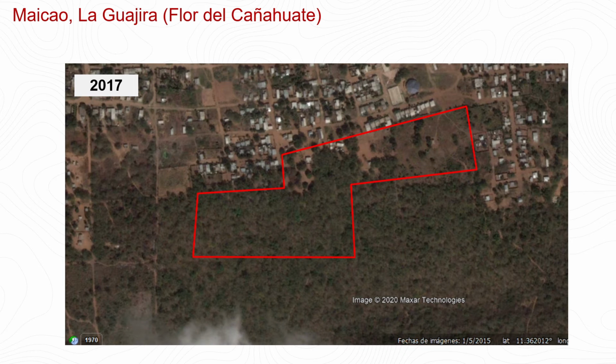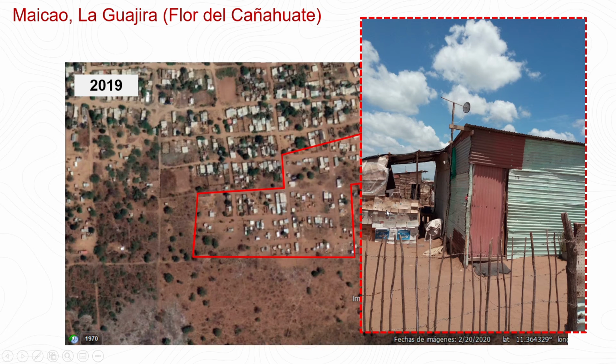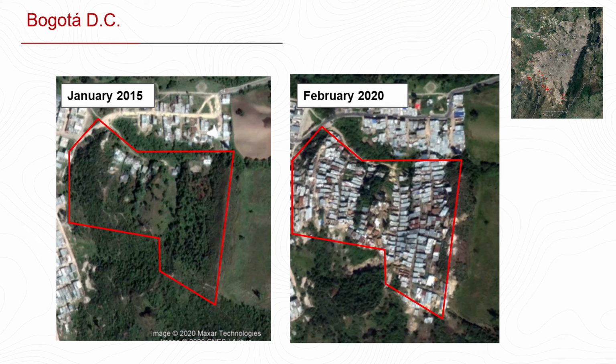Another example in Maicao, La Guajira: 2017, then changes by 2019. In 2020, there are new settlements appearing here also. But for validation purposes we use Google Earth, so we don't have the updated image for all of the settlements. These are the conditions: cardboard material, metal, plastic, and this is another example in that particular settlement.